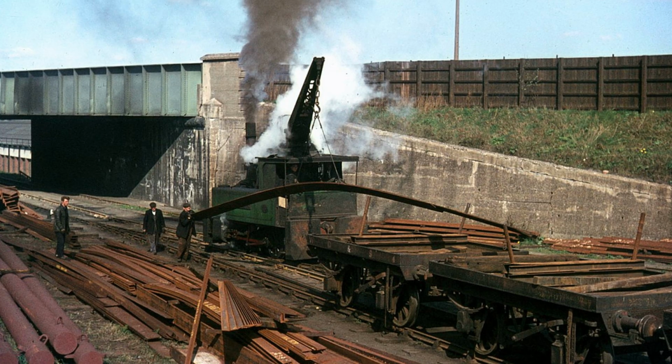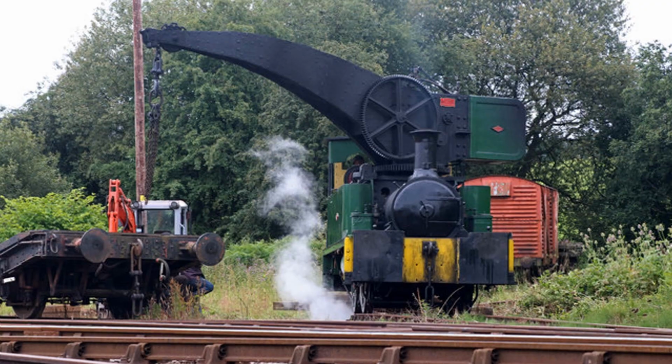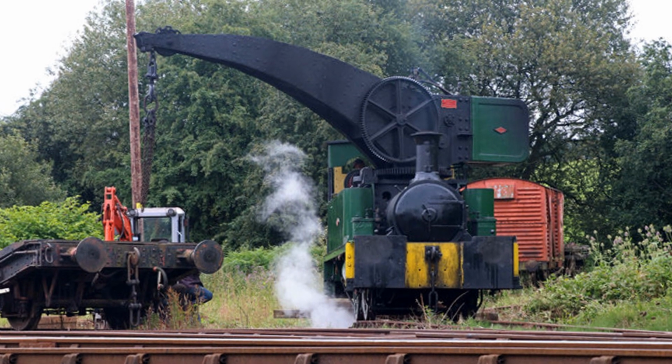A locomotive fitted with a crane arm meant that it could move about to where it was needed, whilst also performing other duties in between, such as shunting.